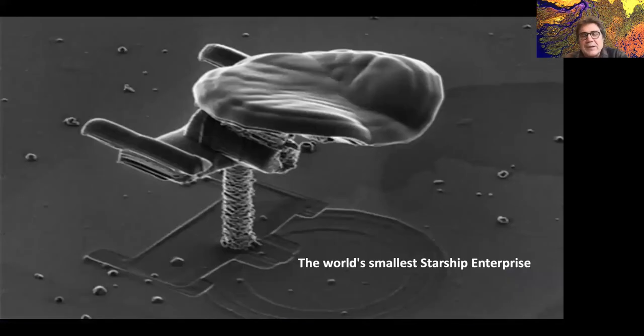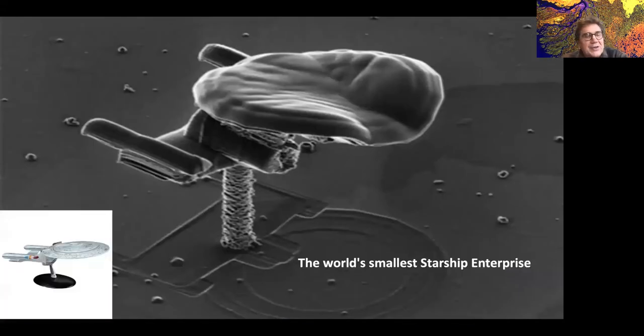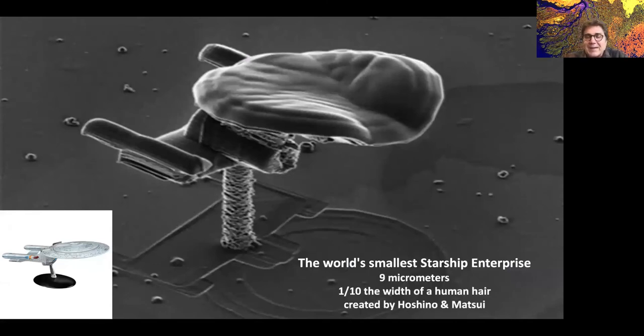And for example, here's the world's smallest Starship Enterprise. So that's the Starship on the bottom left there. And it's 9 micrometers. That's about 1/10 the size of the width of a human hair.